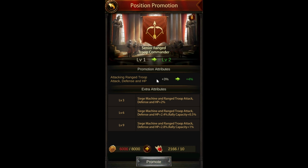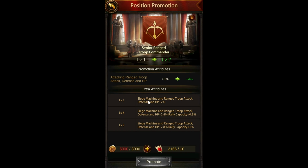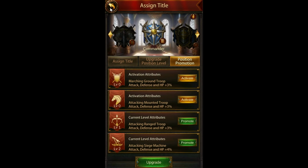troop. So now you can see I have 3% for range troop attack, defense, and HP. I'll go to 4% on the next level. I don't have enough coins to do that right now, but I'll do that a little bit later. So you can get to level 2. The problem is you can see that level 3 has some nice buffs there. So it would be great to get there.